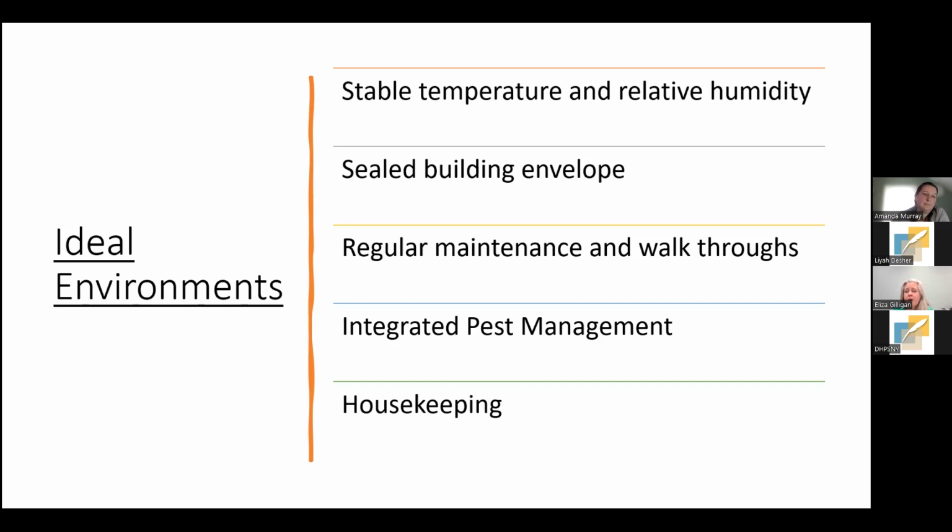Also, it can help you make a case for, hey, we've got a lot of crickets coming into the collection storage area, see months and months and months of crickets in our sticky traps. Could we have some door sweeps, please? And sometimes it is just as simple as getting door sweeps put on the exterior doors. So those are just a couple of practical comments.